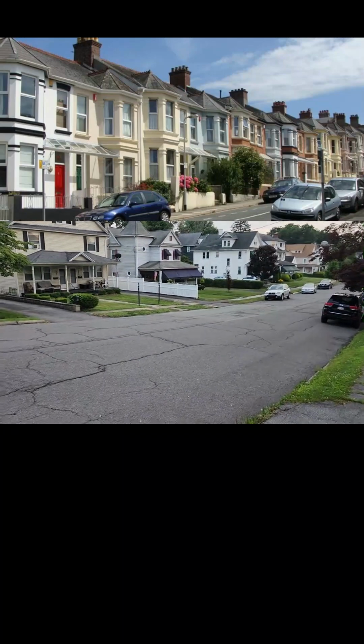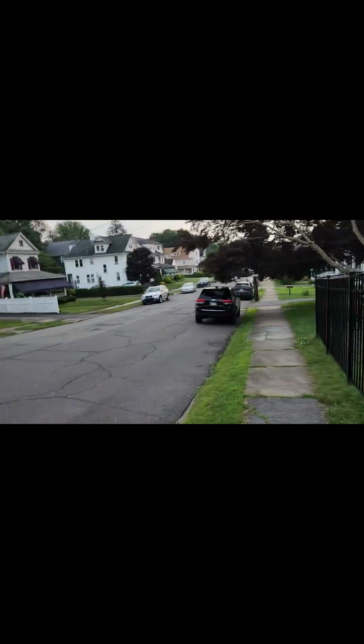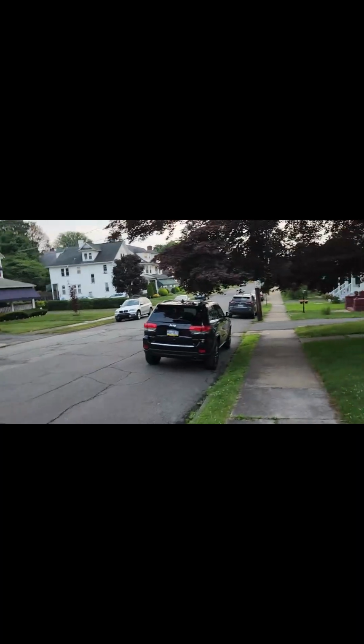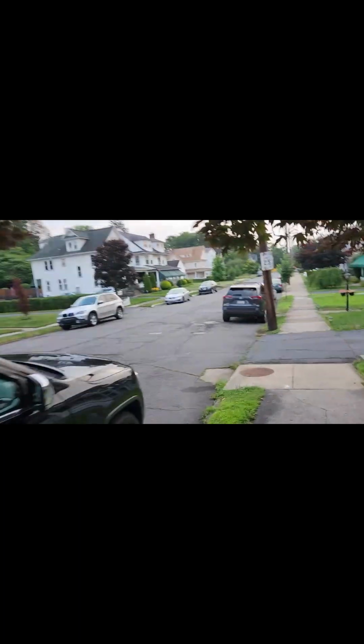Like, their houses. I've even heard a lot of people, especially rappers in the UK, say yard a lot, like my yard. If someone in the comments could break that down for me, my yard, I'm not really sure what that means. So in Britain, you got flats.